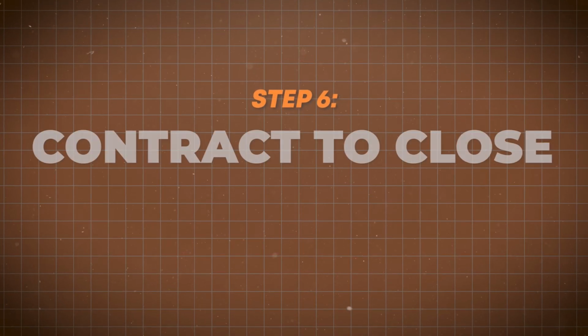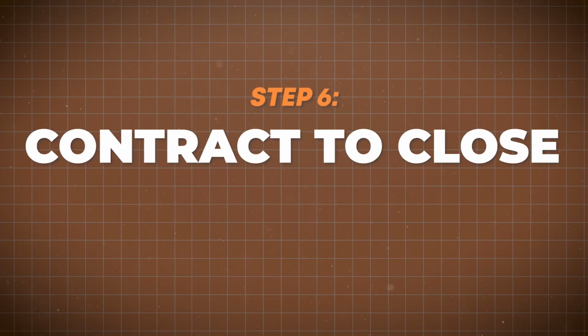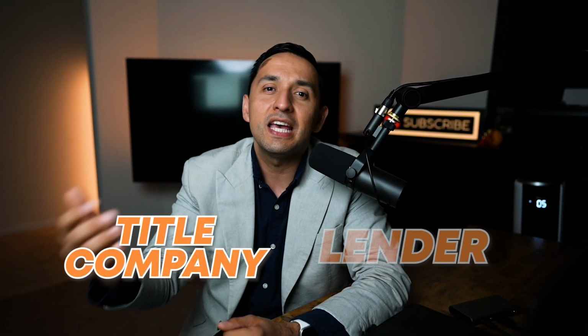For our purposes today, let's assume that the offer we just received is the one that we accept. When we accept that offer, now we go to step number 6, and that's contract to close. At that point, both you and the buyer are collaborating to take this to the finish line. Once that contract to purchase has been executed, you're going to take that contract and any other addendum over to the title company and also to the lender.